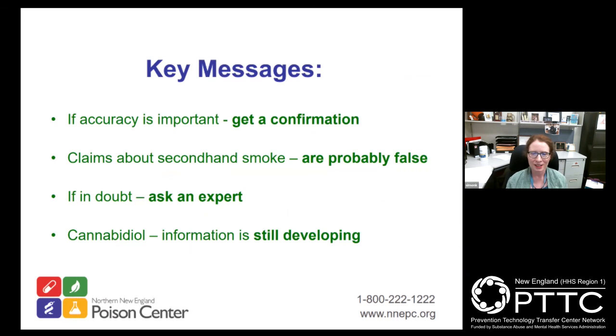So back to the key messages. You should remember, get a confirmation. Secondhand smoke positives, probably not for real. Ask an expert if you have doubt, and information is still developing, especially with relation to cannabidiol or CBD. So please ask if you have questions and check with that expert.